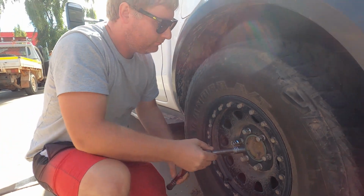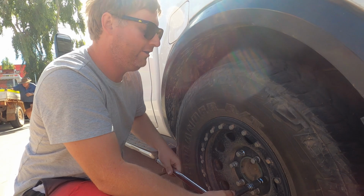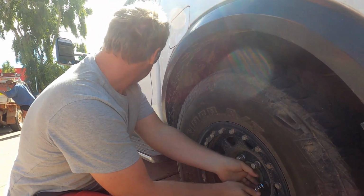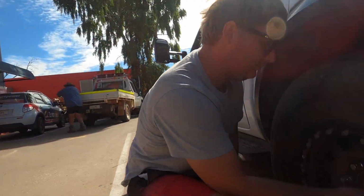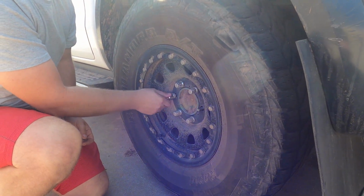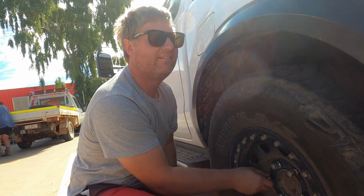What's going on? Oh yeah, got a slow leak. Can't find it, so I had to pull in to a tyre service to get them to do it. Gotta get it repaired. So we're here at Tyre Power, here in Alice Springs. Gonna see if we can get our puncture repaired wherever it is. It's slowly leaking.